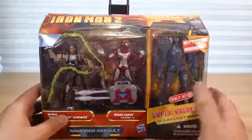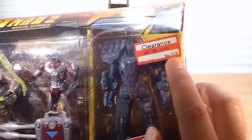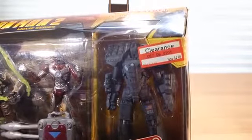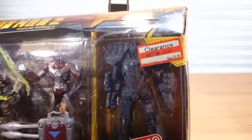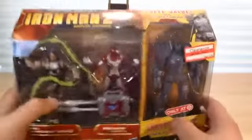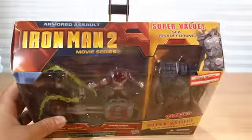they went on clearance. And the best thing about it, it went down to clearance for $4.98 right there. So instead of paying $5 a figure, approximately $15 plus a $5 upcharge, you got it for $5 for all 3. So really cool. So again, you got a really cool box right there.